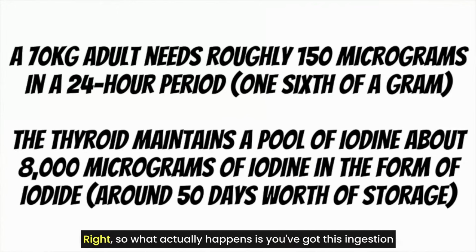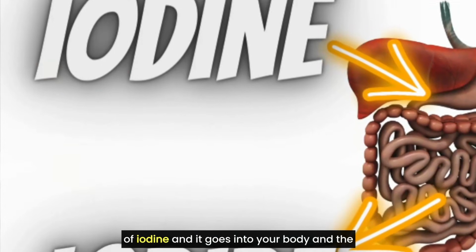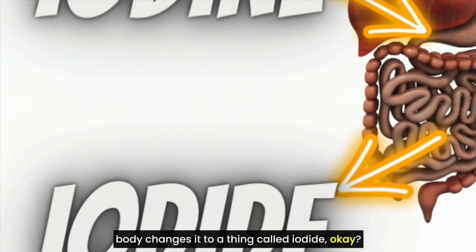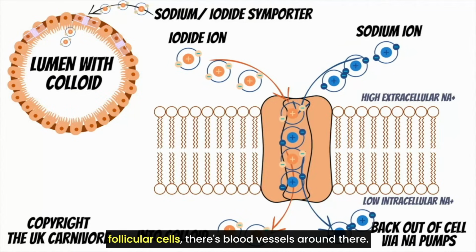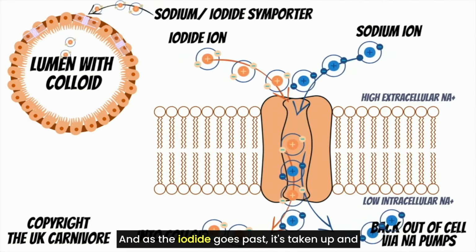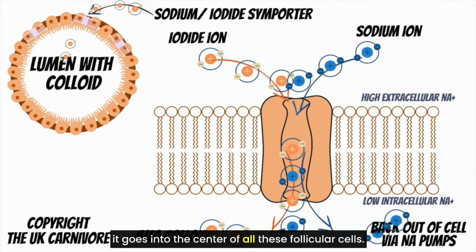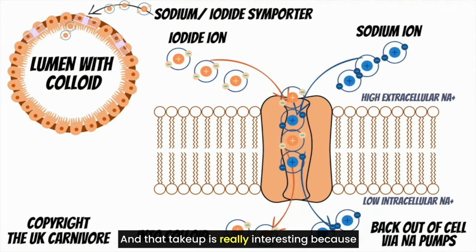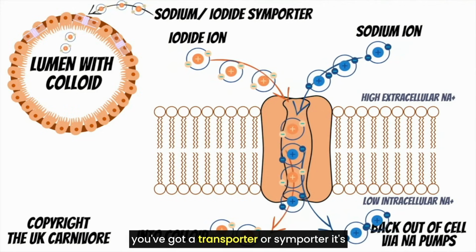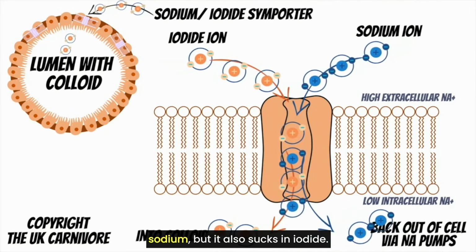So here we go then. What actually happens is you've got this ingestion of iodine, and it goes into your body, and the body changes it to a thing called iodide. It is in your bloodstream, and around these follicular cells there are blood vessels. As the iodide goes past, it's taken up and goes into the center of all these little follicular cells. That uptake is really interesting, because you've got a transporter, or importer it's actually called, which is sucking in sodium, but it also sucks in iodide.